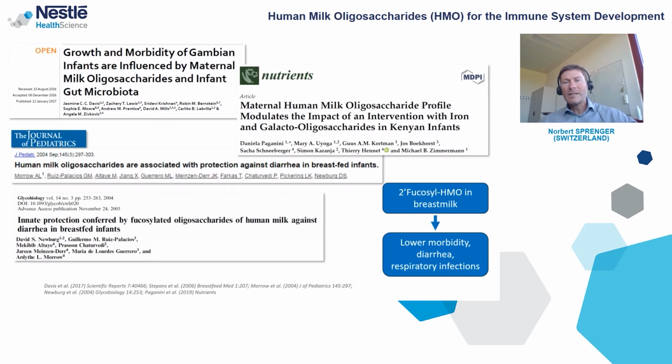Now, in terms of clinical observations in breastfed infants, there is a whole series of studies today that looked at 2'-fucosyl HMOs in breast milk and breastfed infants in terms of risk for diarrhea and respiratory infections, and they all reported a lower morbidity, diarrhea, and respiratory infection risk when the infant gets higher 2'-fucosyl HMOs.